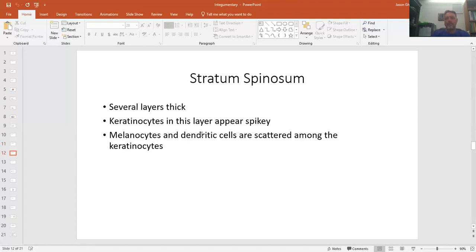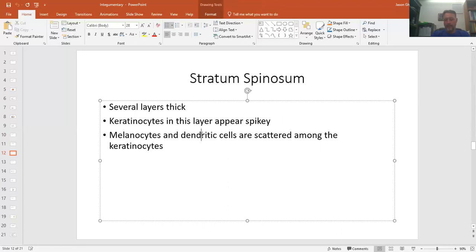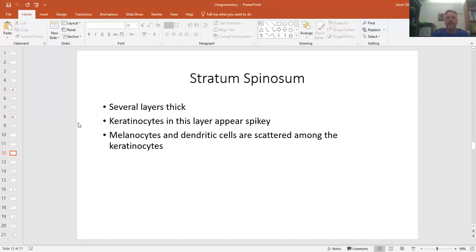The stratum spinosum, these are again several layers, several cells thick. You do have keratinocytes in here, and they appear spiky, hence the spinosum, the spikiness of it. You have your melanocytes and dendritic cells in this area because these are living cells. The cells above this layer begin to die. So you're going to have your dendritic cells, which are your immune system cells, in this area.